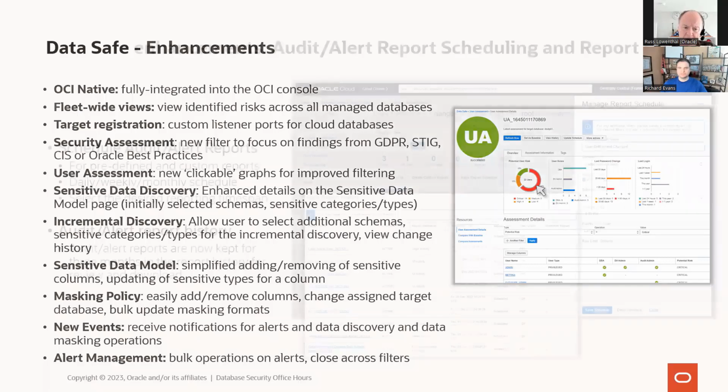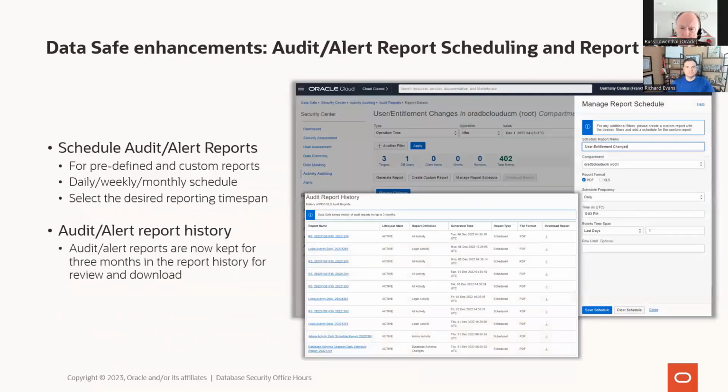Yeah, absolutely. One of the things that we did right around the end of last year, and this would have been very easy to miss, is we took a look at reporting for both audit and alerts. This is one of the more popular features in DataSafe.